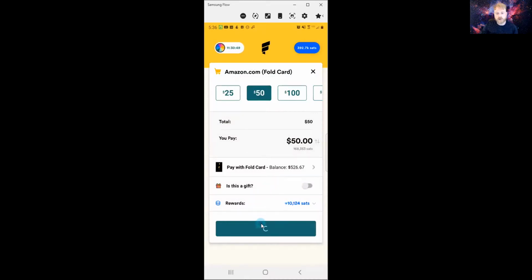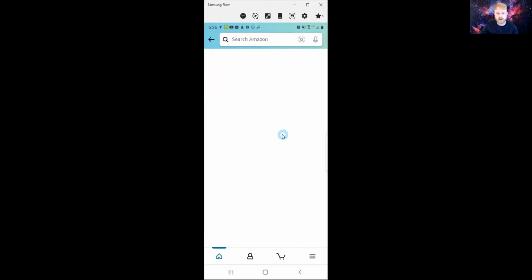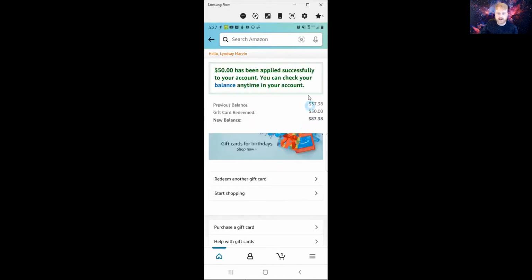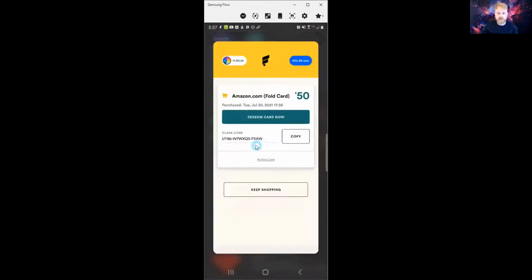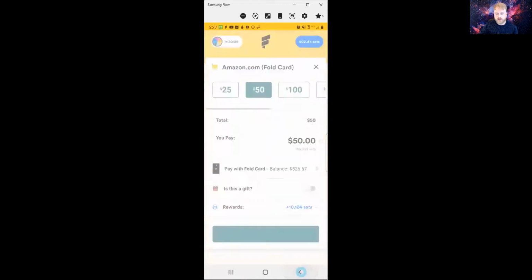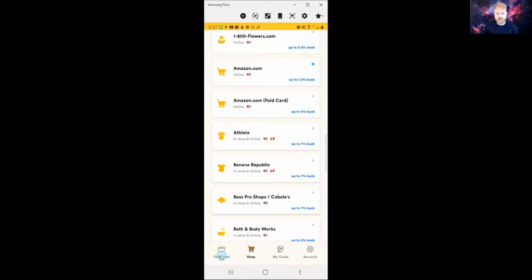And then that's going to go through, and then it's going to go to this, and I'm going to go ahead and redeem this live. That way, when I put this up and send this to people, nobody can use that. You can see I already had some on there, and boom, it's right on my Amazon account. So I'm going to click back here. So that's how you do that. Really simple, and you can do that with any app or any one of those. It gives you a little code, and then you're good to go.